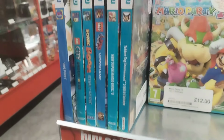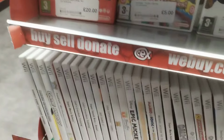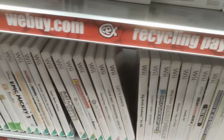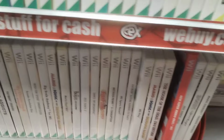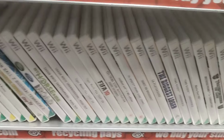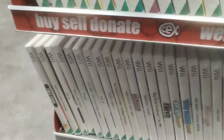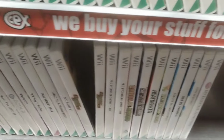And not a bad selection of Wii games either, to be honest with you. And what I will say is the Wii games, where they're in white, they can look dirty so easy, and it was quite nice. I do judge some CEXs on how they keep the content of their games and whether the place is clean, and I must say the Canvey Island branch was in really good nick.